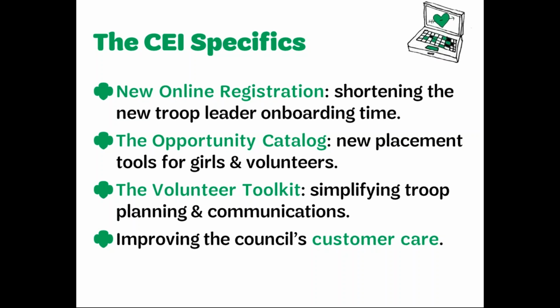There's an opportunity catalog, and that is a place where you can actually look up local troops, who's accepting girls, and which local troops need volunteers. So these are opportunities within Girl Scouting to volunteer or join.